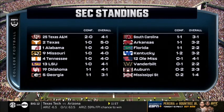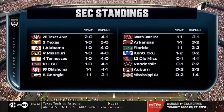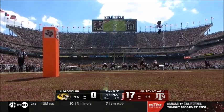And, man, they just look like a different team. This is not the same team we saw week 1 against Notre Dame. It's a team that continues to get better now with their quarterback back. A completely different element on offense.